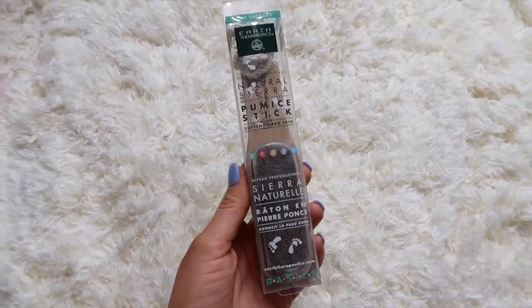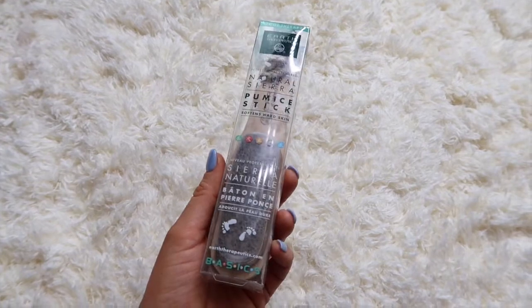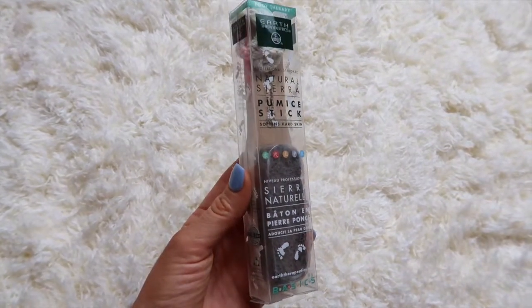I am so excited to use this. I've been wanting something like this for a while because I deal with that hard, callousy skin on my feet. I know that's kind of gross, but it just is what it is, and I've been searching for something that can possibly help. So I wanted an actual pumice stick, and this is what I found at Ulta, and I was totally sold, especially with this handle on it.